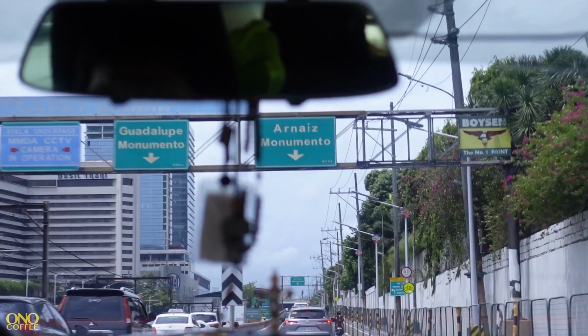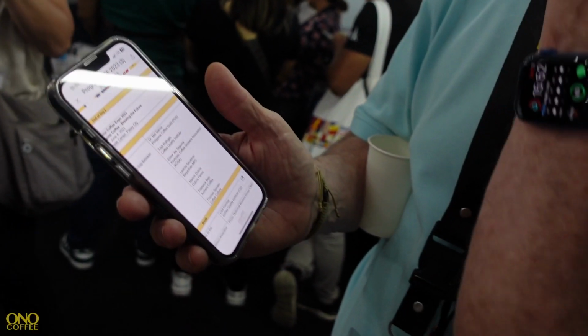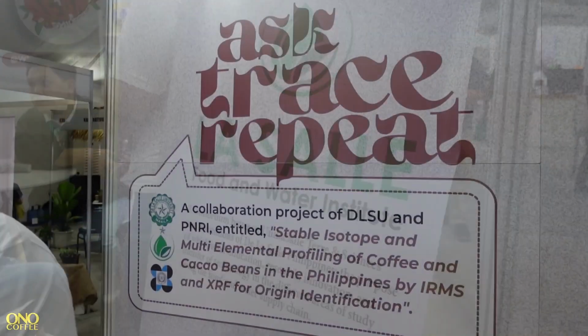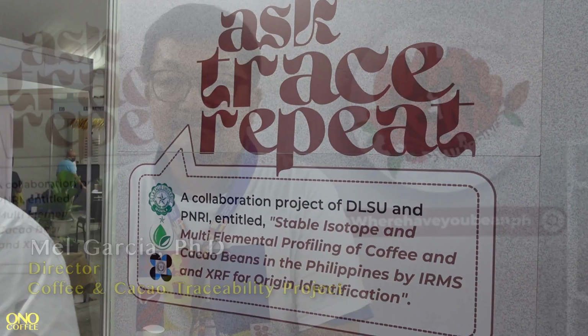I'm in Manila and have been invited to attend the 2023 Philippine Coffee Expo. It's a coffee gathering that serves industry professionals and enthusiasts alike with programming for both groups. In the hall, I noticed Mel Garcia, director of De La Salle University's Food and Water Institute, promoting coffee and cacao traceability, and I wanted to learn more.